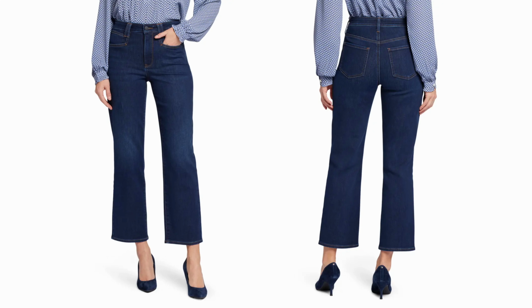And then the NYDJ high waist ankle relaxed straight leg jeans. So I wanted to include some straight leg jeans here. I thought this was a nice dark wash, and usually these jeans fit really nicely, and the price point I thought was really good. It's $72.99 and then $109 after the sale.